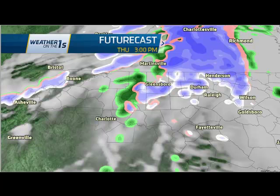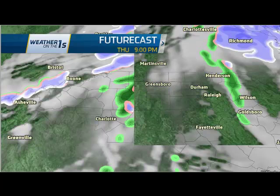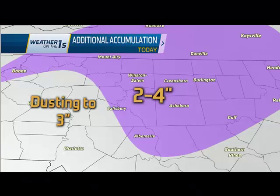Now, this is a tricky forecast. I do think some of us will see some more accumulating snow. This is the additional snowfall potential as we go through today. Maybe around the Charlotte metro area, a dusting to 3 inches is a possibility. For much of the Triad region, we'll say 2 to 4 inches. But this is going to be a very uneven distribution of snow as this band pushes through. Some areas will get a nice little thump of snow. Other areas will probably miss it altogether. So it's not a cut and dry forecast.